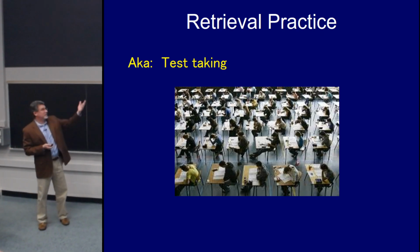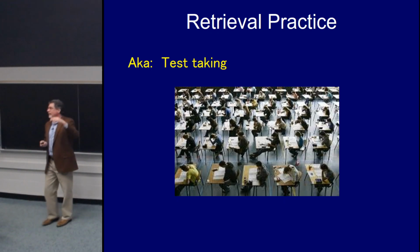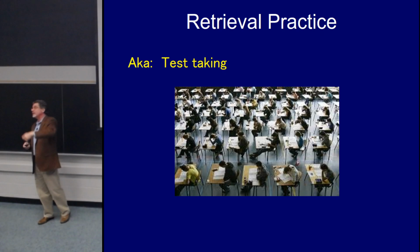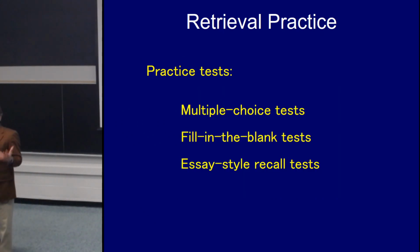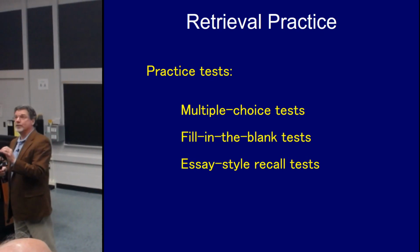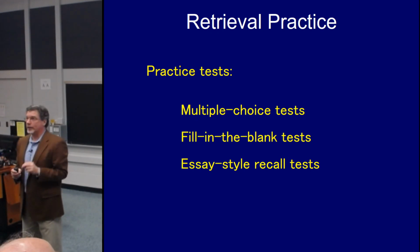In fact, practice tests can be multiple choice tests, fill in the blank tests, essay style, recall tests that could be administered at the beginning of classes, at the end. Students could administer these on their own. Quite a bit of research has shown that practice testing has a major influence on students' retention and learning of that content. And I'm going to give you one example later on.